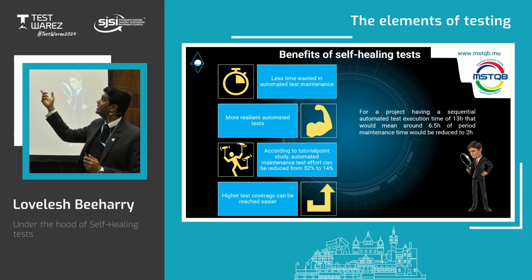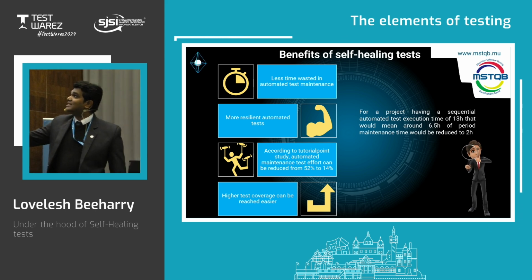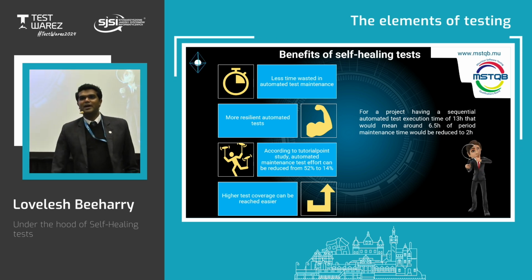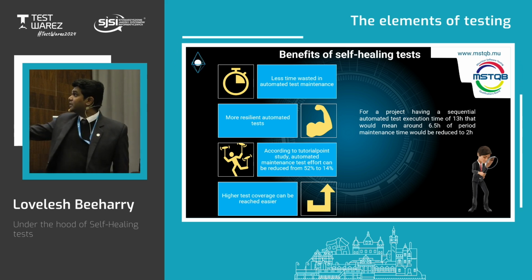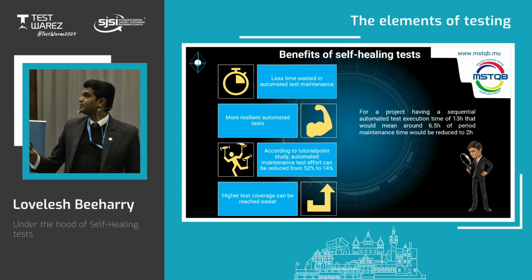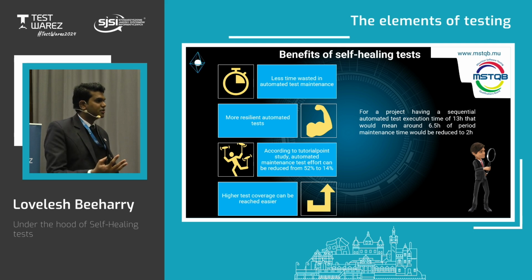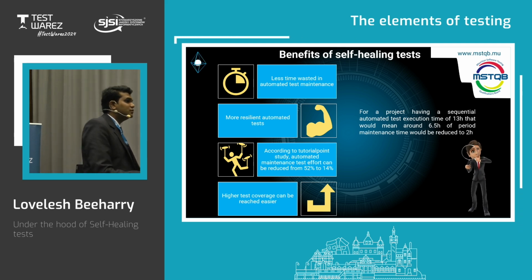Less time wasted in maintaining automated tests, and more resilient automated tests. And there is a study, and this is something that we were able to apply to the company I was working for. Tutorial Point made a study in 2022. Some companies were using around 52% of their resources to do test maintenance. They were able to reduce it to 14%.